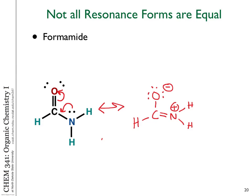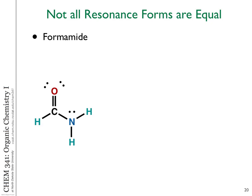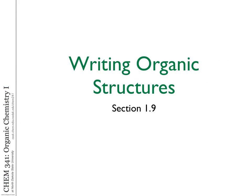So when we really get into talking about reactions and why molecules react the way they do, it's important to recognize the potential resonance structures that contribute to the overall structure. Okay. Any questions on resonance? When you go through the homework assignment, it should provide you with more opportunity to look at different resonance structures.